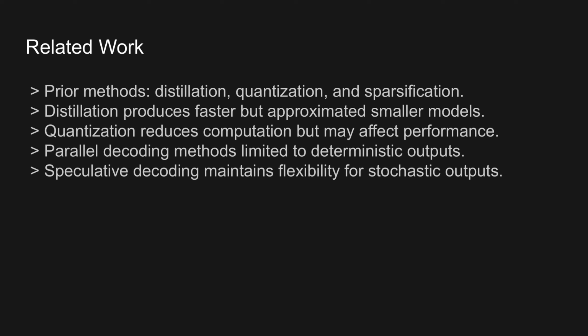Quantization and sparsification, on the other hand, reduce the precision or density of computations within the model, which can accelerate inference without a complete retraining. However, these changes can impact the model's performance if not implemented carefully. So, while quantization and sparsification provide speed, they need fine-tuning to ensure the model remains accurate enough for its intended tasks? Correct. It's a balancing act between speed and maintaining the model's effectiveness.